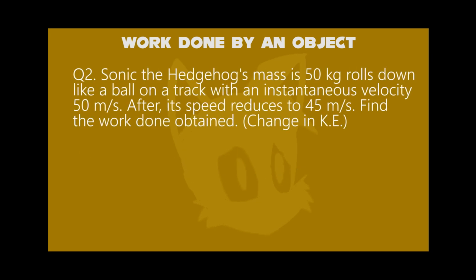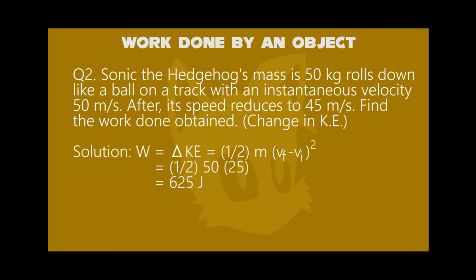Second question, for the change in kinetic energy. Sonic the Hedgehog's mass is 50 kilograms, and he rolls down like a ball on a track with an instantaneous speed of 50 meters per second. His speed is now reduced to 45 meters per second. Find the work done. The answer is 625 joules.